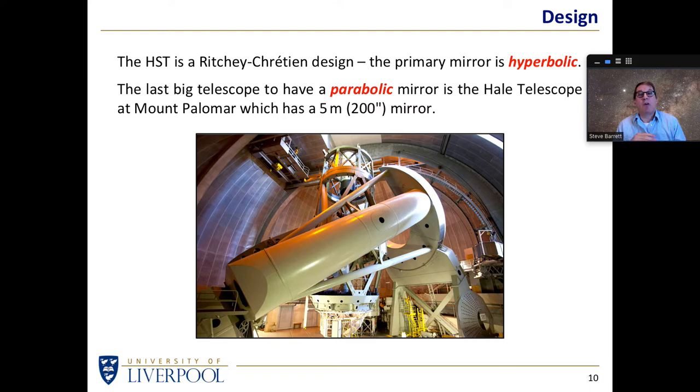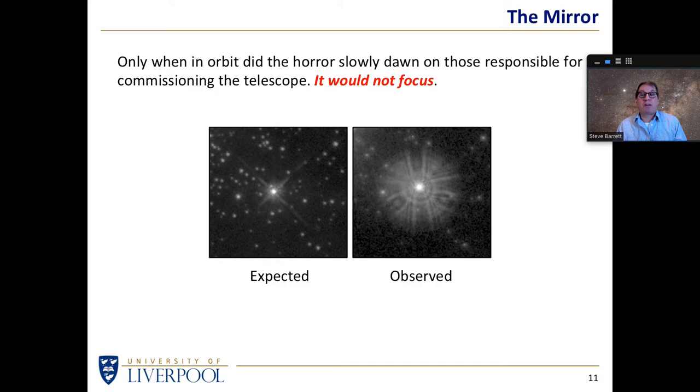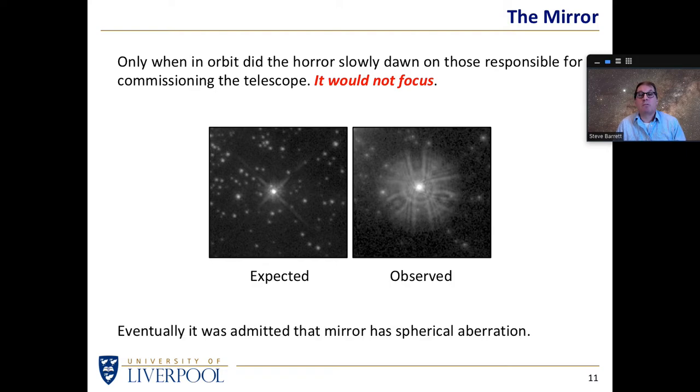And that's relevant for what happened when they finally got the Hubble Space Telescope in orbit and turned it on a distant object. Slowly, the horror dawned. It would not focus. They were expecting images similar to the one on the left, where the star images are nice points of light, but what they were actually seeing are images similar to what we see on the right-hand side. A lot of the light is focused into a stellar point, but a significant amount, many percent of the light, is distributed in this horrible halo surrounding the star images. So what has gone wrong?